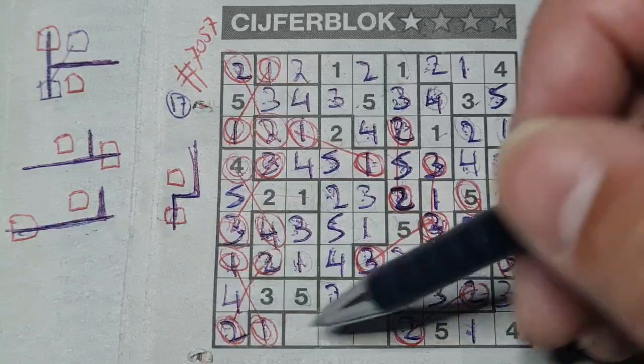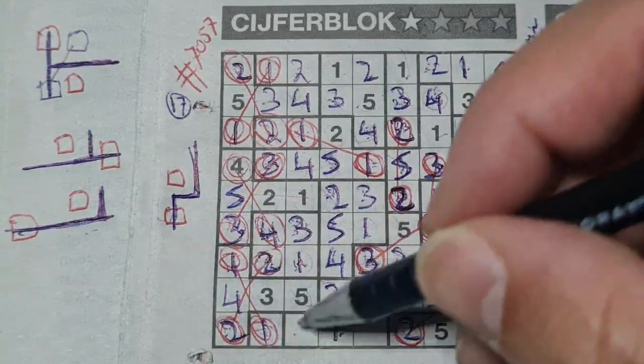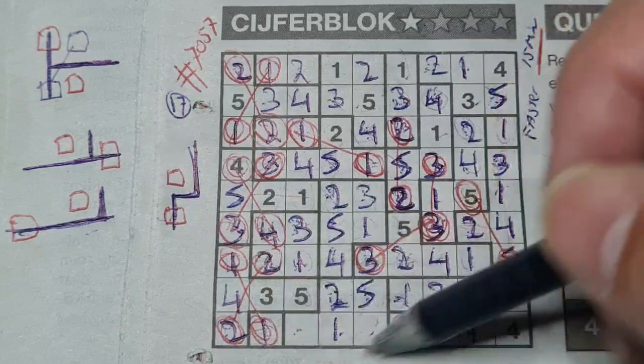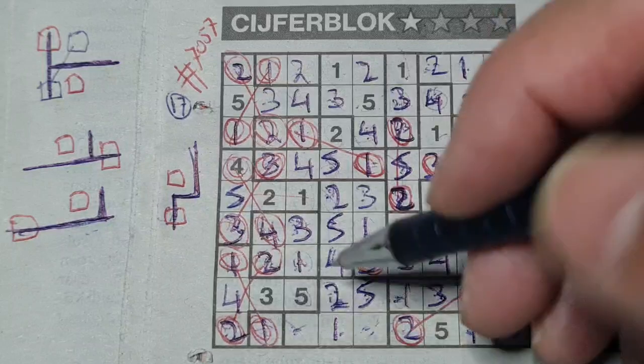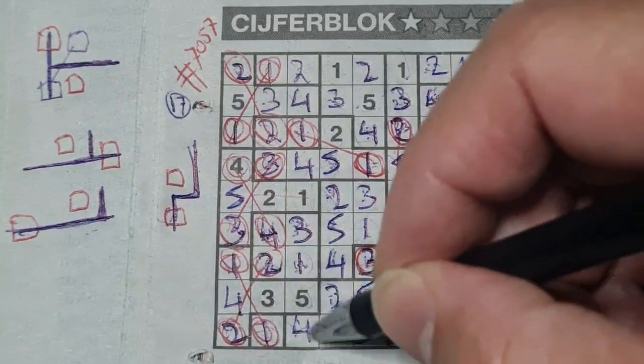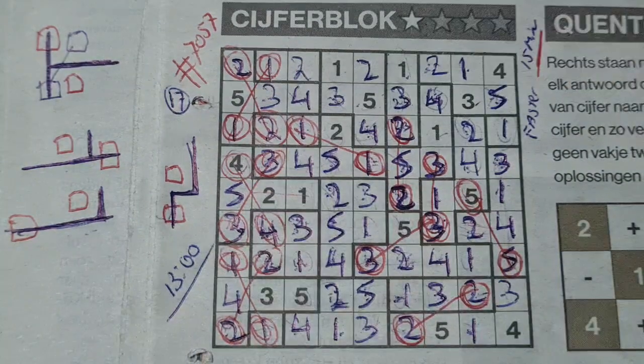This box can be a 1, that box can be a 1, so one box left with 1 in this area should be here. So the final two numbers in this area are 3 and 4. We have a 3 there, no 3 there. 3 should be here, the 4 goes there, finishing in 30 minutes. Told you, need to be faster than 50 minutes, definitely a 1 star.